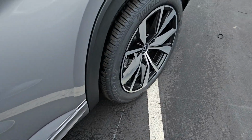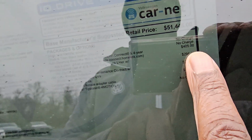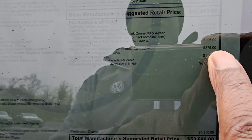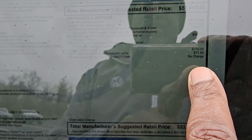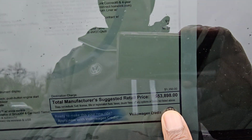There's a look at your wheels right there. This one comes in at $53,898. Extras on this one include $405 for the auto dimming mirror, $296 for monster mats, $275 for a third year of prepaid maintenance, $110 for a luggage net, and $17 for a USB adapter. And then you also have $13.50 for destination, which brings you to $53,898.